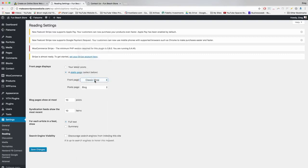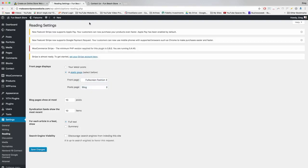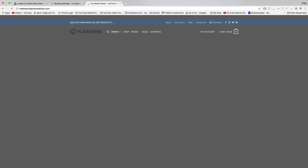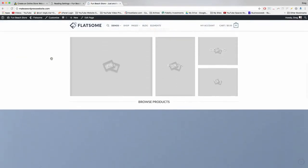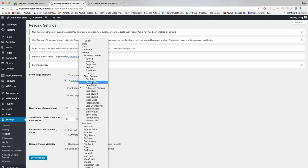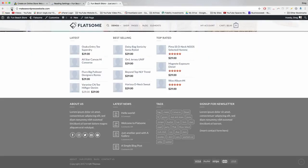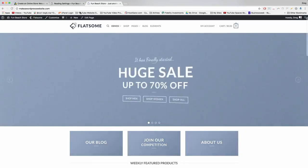That's what you want. However, if you change this to something like full screen fashion and save changes, then when you click back to the homepage, you can click on the logo to get to your homepage, then you'd automatically have this full screen fashion layout. Way different, equally amazing. If we change that back to classic shop, save changes, refresh the homepage, you get the classic shop layout.